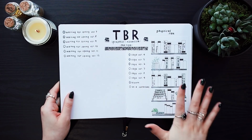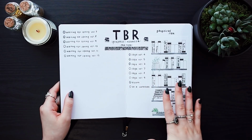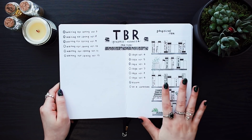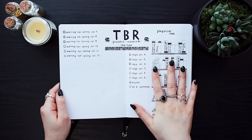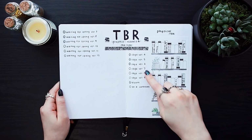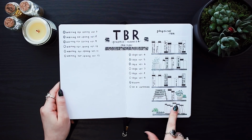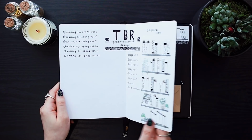Then this is just a random TBR spread for graphic novels and manga because I realized that a lot of the graphic novels and manga that I own can have like really thin spines. So when I'm looking at my shelf, I don't always remember I have a book because like I said, they can be really thin. So I wanted to have this spread to, you know, write down all the graphic novels and manga that I owned, even though I don't own these. So I don't know why I put that there, but anyway. So I have this sticker, which is from Lillian Line on Etsy. So I wrote down some of the books here, and then I obviously just wrote down some as well.